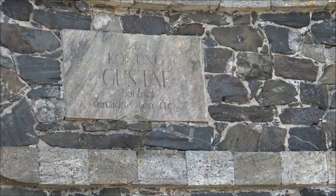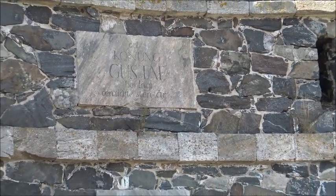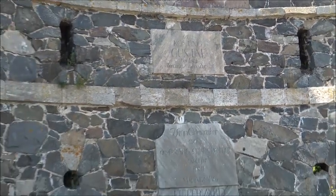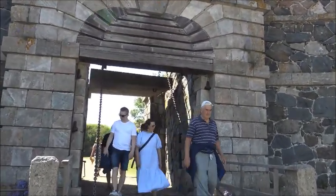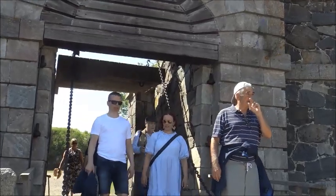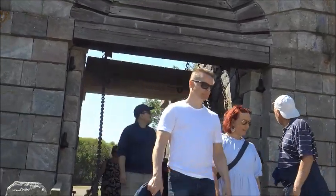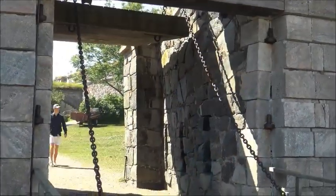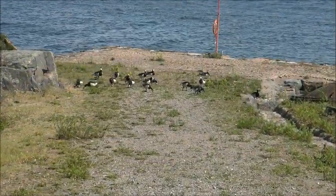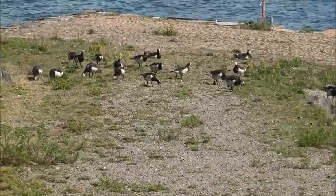This is the area of the King's Harbour. And from here was one of the main entrances into the fort. You can see they have these massive gates, which are held up with chains and can be lowered to close the entrance as required. Canada geese everywhere.